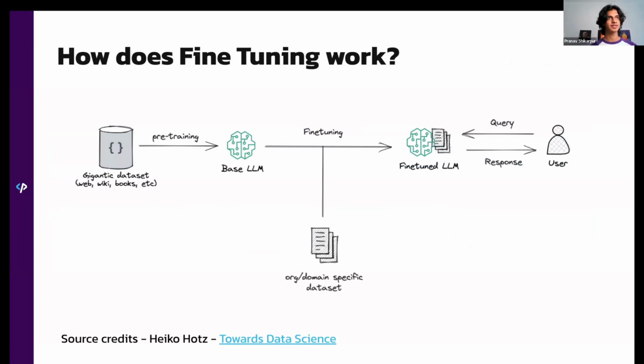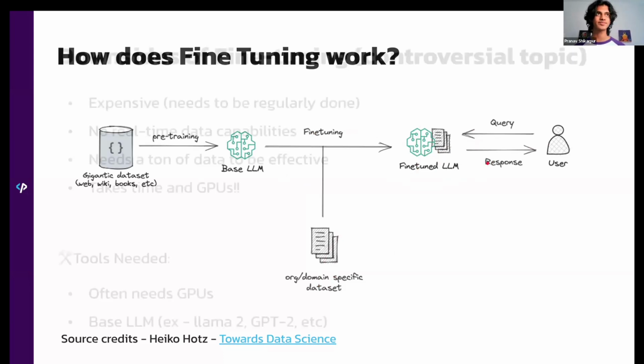So let's talk about fine tuning. Fine tuning is basically where you have a gigantic set of data. In this case, let's say it's Pranav's recipe book, and you train a base LLM. Let's say I train Llama 2 with that particular recipe book, right? Or the org specific domain set. And then we get a fine tuned LLM, which is a slightly more refined LLM that can respond to Pranav's cookbook. Then you can query it and it responds back. Everything works. It's all good.